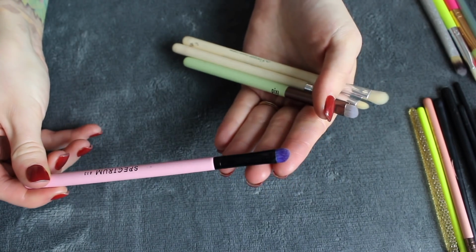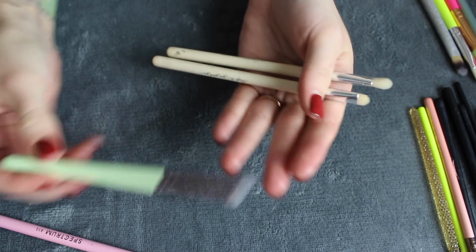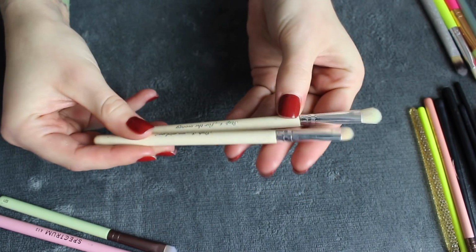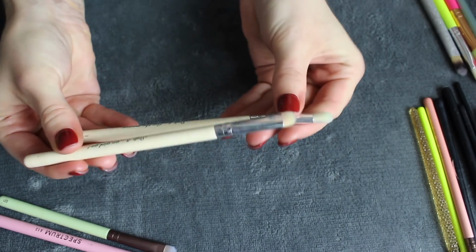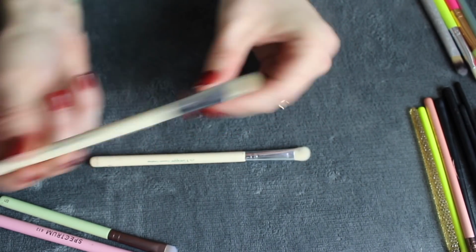This one's the Spectrum A13. This one is the Pixie E01. And these two are both from the Vintage Cosmetic Company. They're the Step 1 and Step 3. Actually, I might put the Step 3 more so in my smudgy category for my under eyes. I think this might do better there.